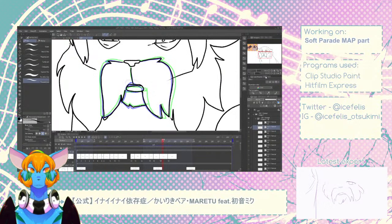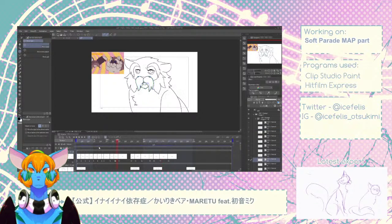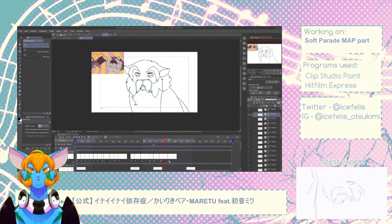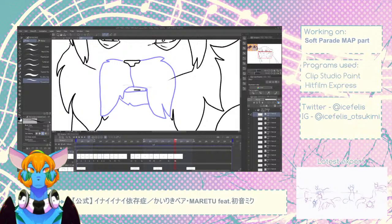That's not the frame this needs to be. Much better, I think. Oh, that's not how it needs to go.